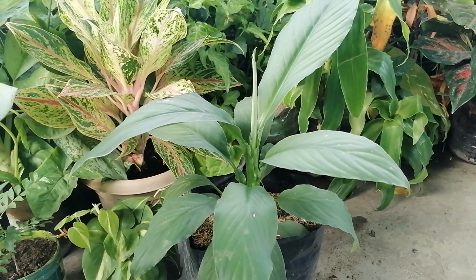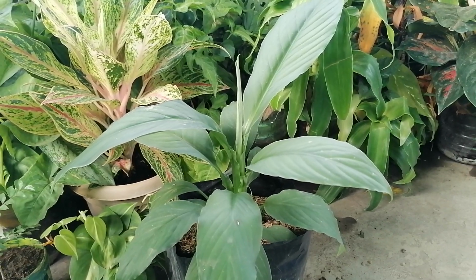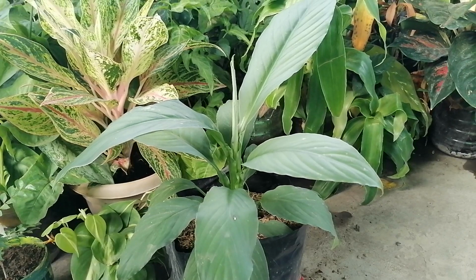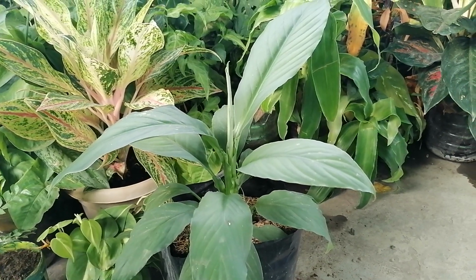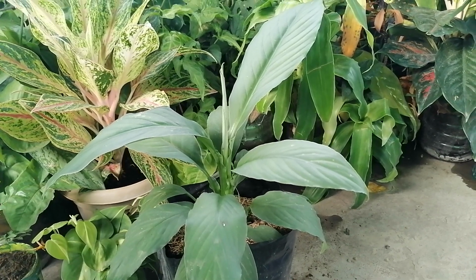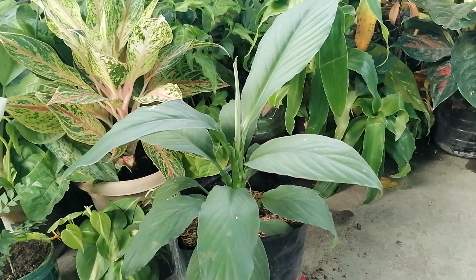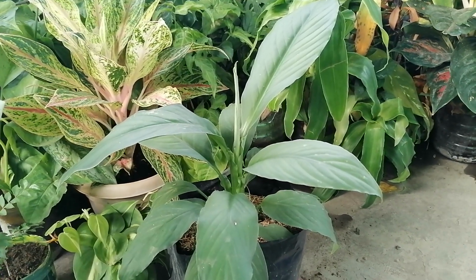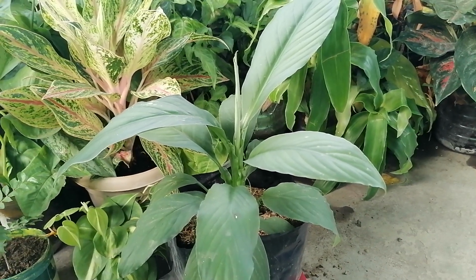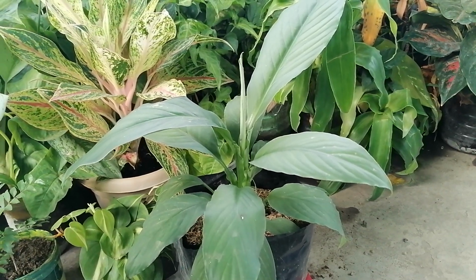Welcome to my mini paradise, my mini garden in Gomez Street, Pamplona 1, Las Piñas City. This is Romeo's Garden, and for today's vlog I will be flexing and showing to you the ever favorite of mine. This is one of the best house plants in next year, 2023. This is called the Spathiphyllum sensation, also known as peace lily sensation, white sails, spathe flower.